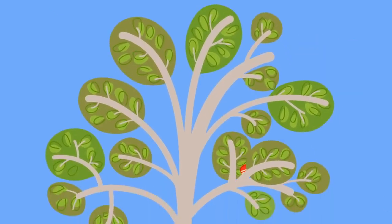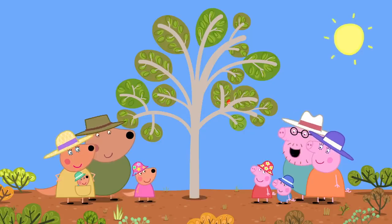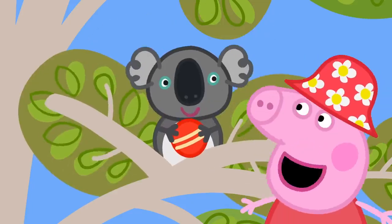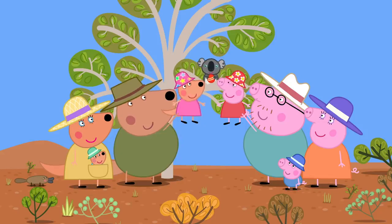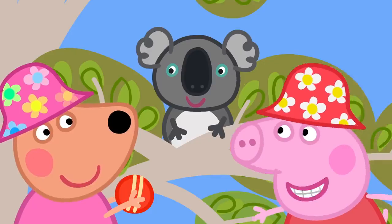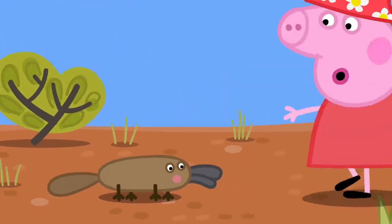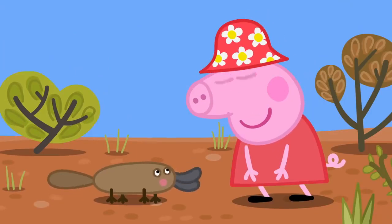Oh, dear. The ball has landed in the tree. Oh, it's the only tree for miles, and our ball gets stuck in it. If I lift you up, Peppa, can you see the ball? A teddy bear is holding on to it. That's not a teddy bear, Peppa. That's a koala. Thanks, mate. That is the sweetest animal I've ever seen. But you are sweet too, Mrs. Duckbill Platypus. Yes, you are.